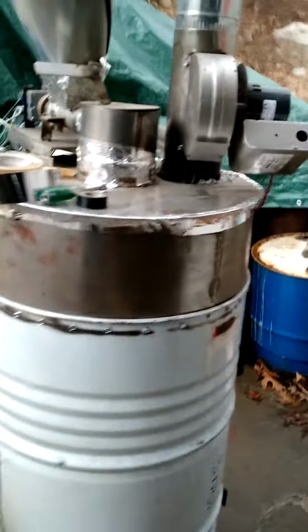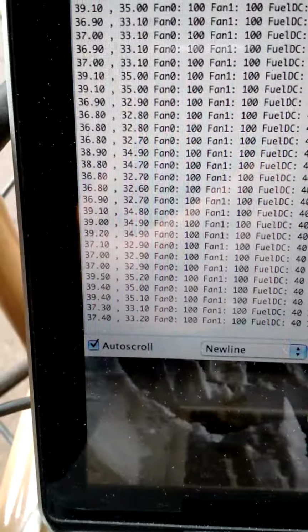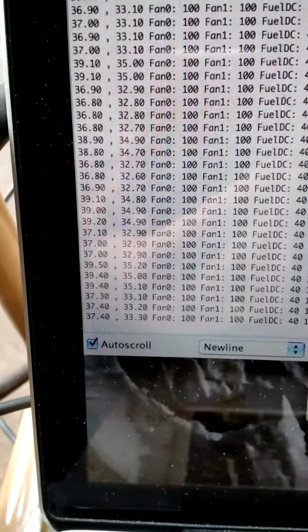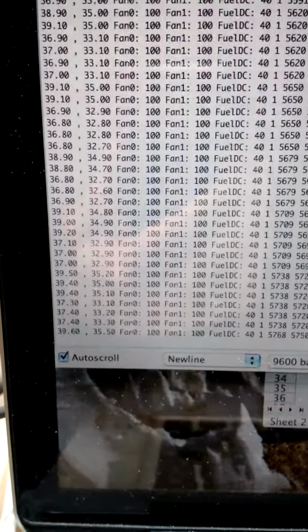We've had a pretty good test, and I'm going to be shutting it down here relatively soon. Once again, you can see that we've gotten up to about 4.1, 4.2 degrees centigrade temperature rise, and that's exactly what we're hoping for. So, once again, a successful test.